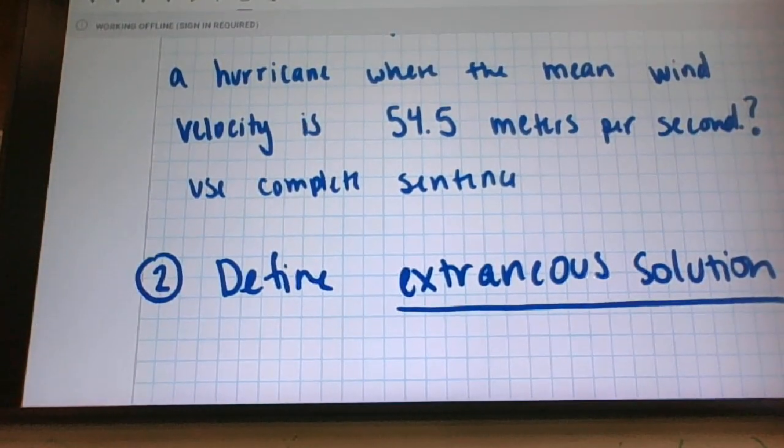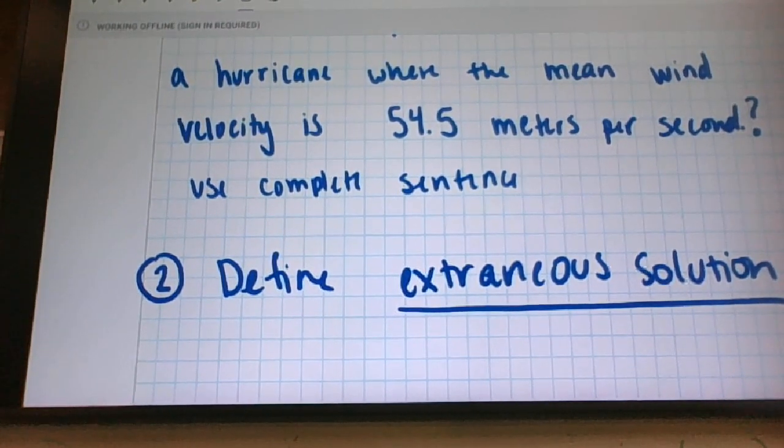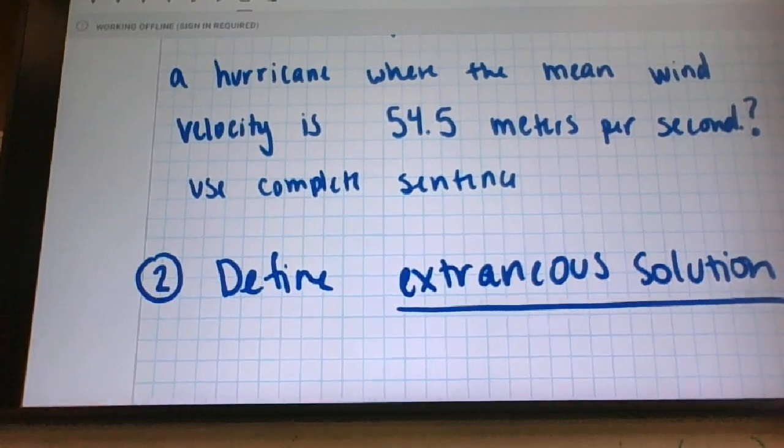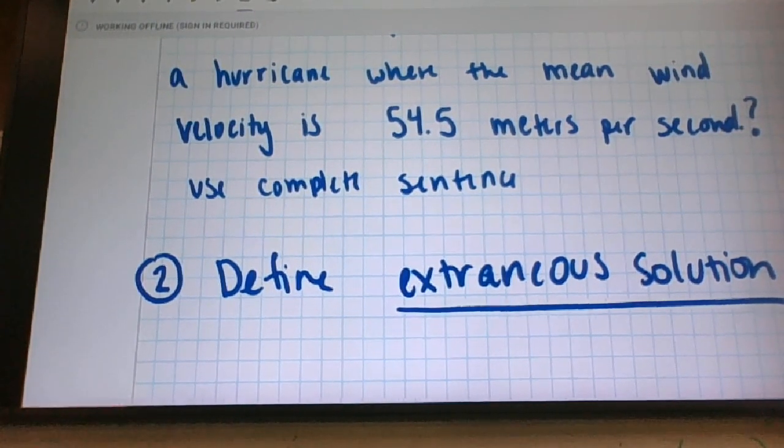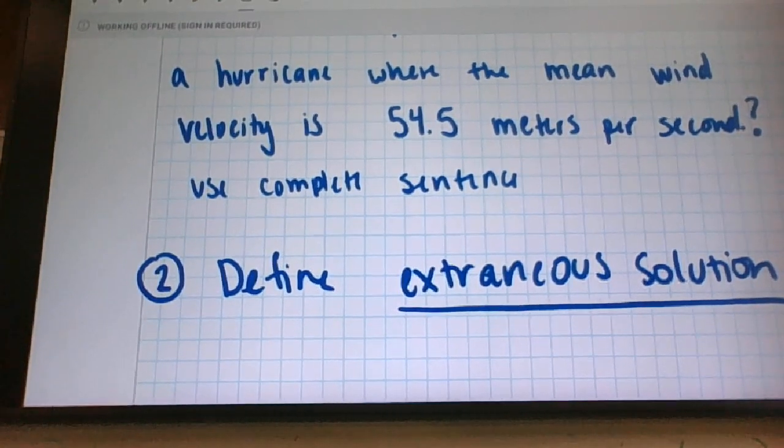Reading on that same page, define extraneous solution. It doesn't tell you the definition straight up. You have to use some reading comprehension to come up with the definition yourself. Go ahead, read that little paragraph under the hurricane problem. It doesn't say the definition very clearly. You have to read it and summarize it yourself.